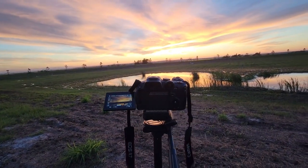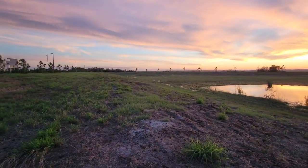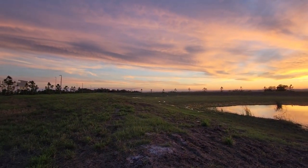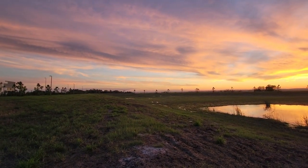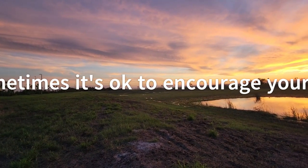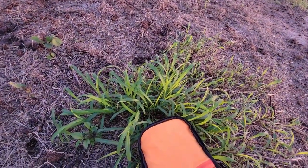So this ain't working how I wanted it to work, because I wanted to get the streaks, man. So let's take off this filter. Let's go back. Come on. Oh, come on. Why is it not? I figured the soft filter would be okay for the afterglow, but apparently it's not.